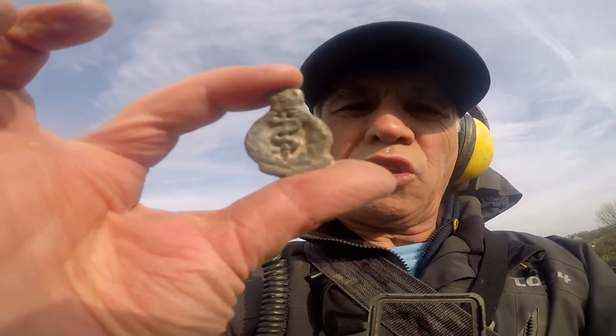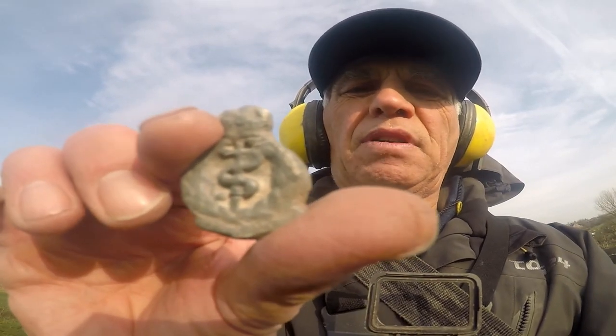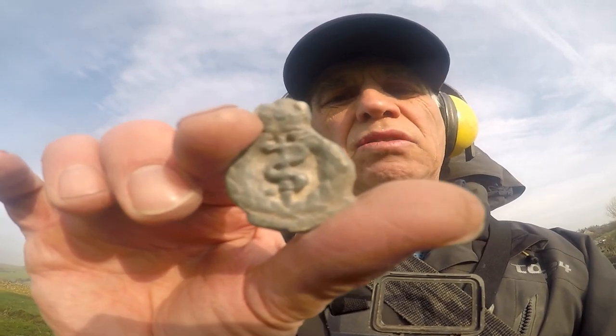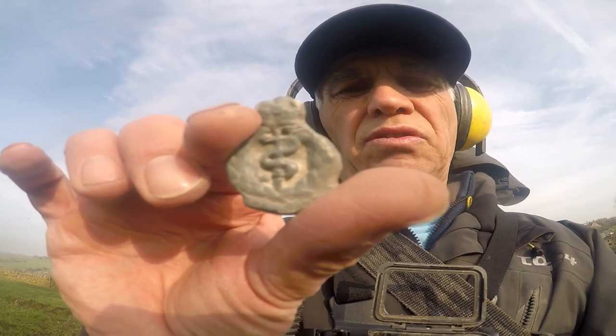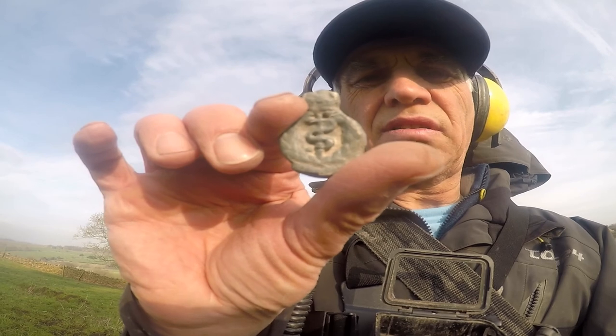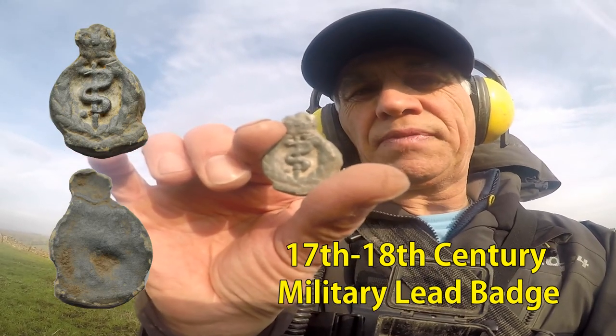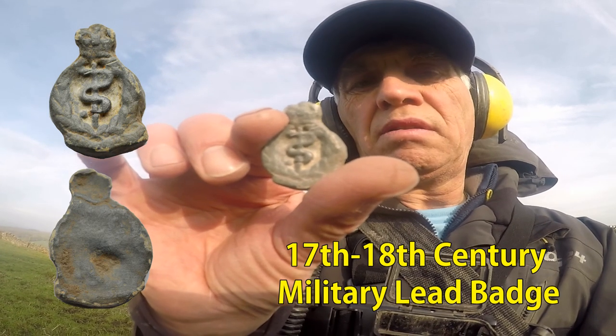You can just see that close up, it's like a sword and a snake. And then a crown at the top. It's in lead, so some sort of fitting or something. I'm not quite sure what it is, but I think it's 18th century, that. Maybe military, don't really know. But there you go. And that was number 18.